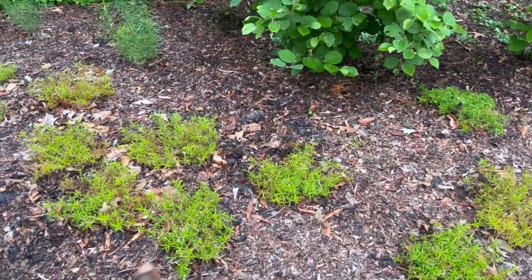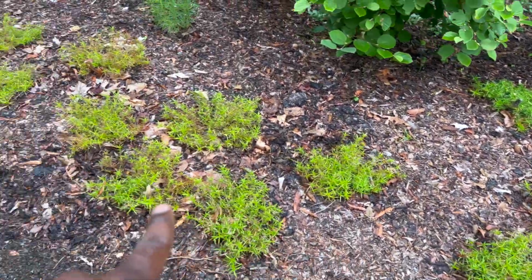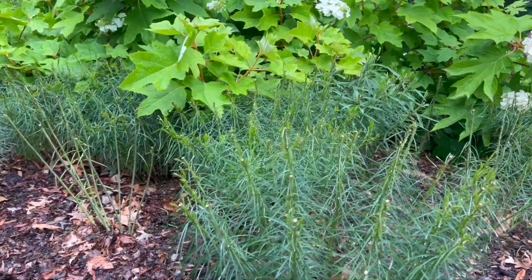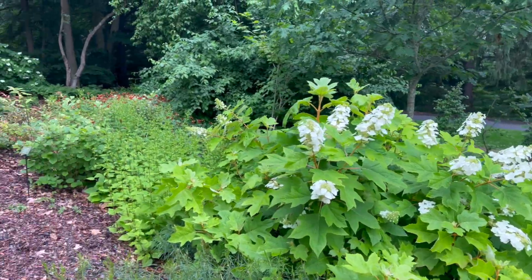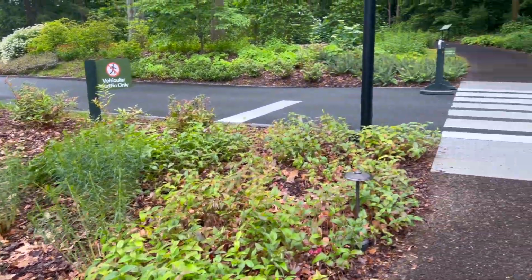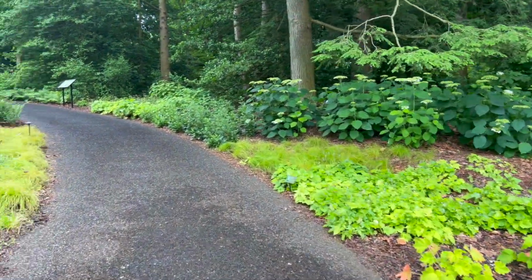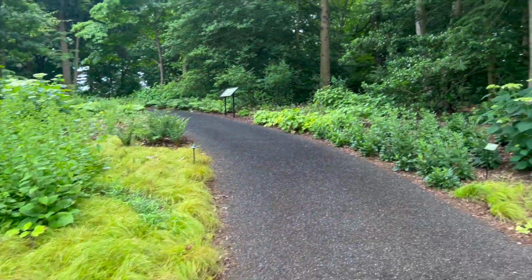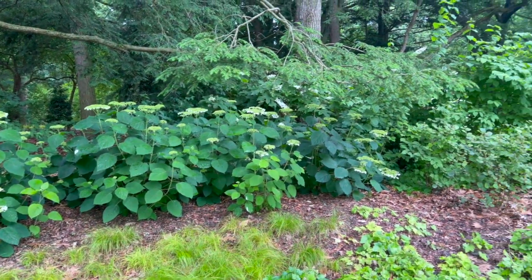You know, this really shines in early spring. That's all that creeping phlox. Then you've got Itea, which they've already done the Chelsea chop on, and that gorgeous oak leaf hydrangea behind it. And they just repeated the same theme on the other side. So we're going to the Copeland house, guys. Whew. All right, I'm gonna try to shut up.